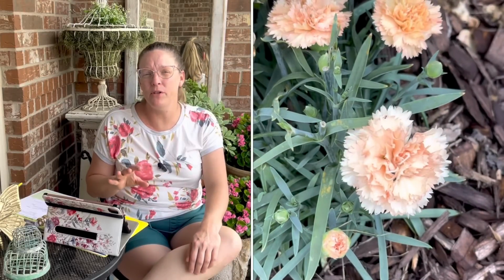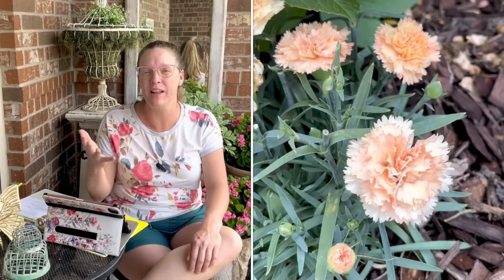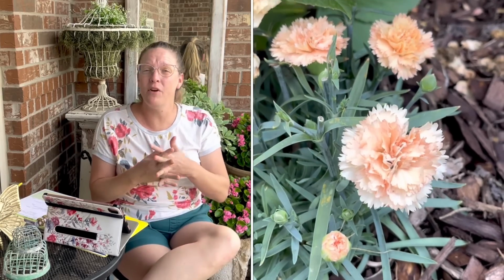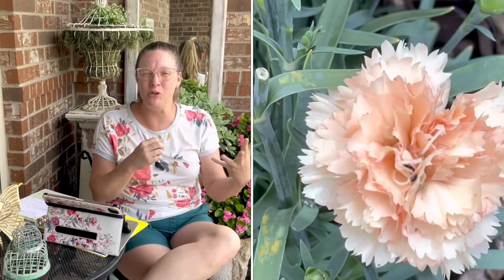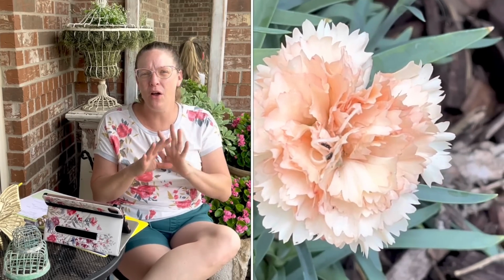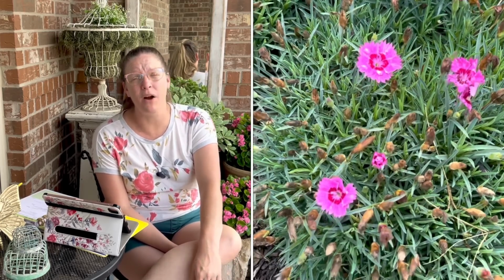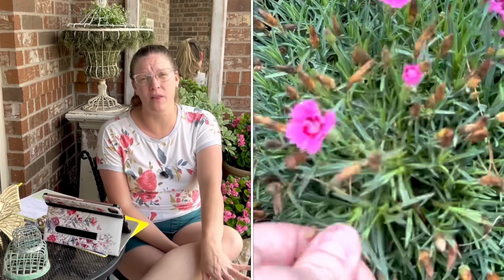Dianthus are rebloomers for me, meaning once they give me a flush of blooms, I can cut them back and they'll give me an additional flush of blooms. They come in a wide variety of colors, anywhere from like fuchsia, pinks, whites, corals, purples, all in that particular type of range. I actually grow multiple varieties of Dianthus within my garden, and I've grown multiple varieties throughout the year. I even have them in peaches.